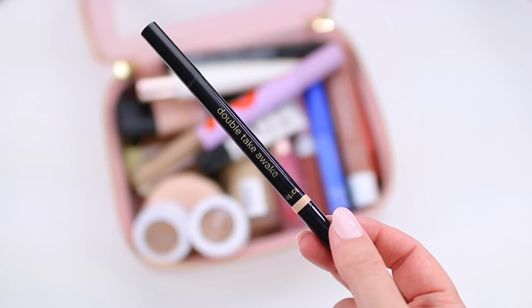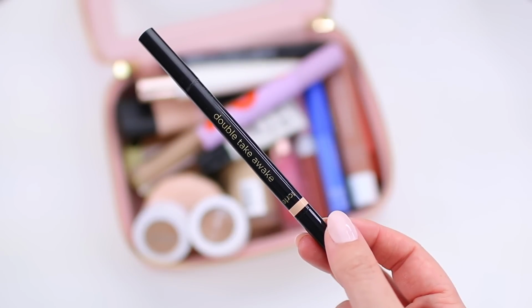I'm just going over the edges of my eyeshadow with the lightest shade from the Milani palette to diffuse them. I am bringing an eyeliner, but I'm going to skip it today. I don't wear winged liner every single day anymore. This is the Tarte Double Take Awake eyeliner, which is great because it has a very small felt tip liner on one side. So you can get a very thin line, a precise wing. And on the other side, it has a very light nude pencil that I'll typically use in my waterline. I might apply that, but I'm going to skip liquid liner today.